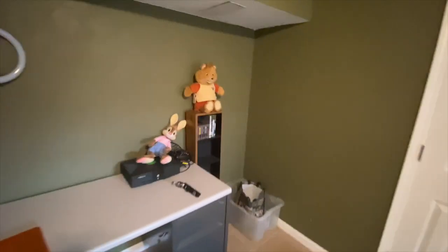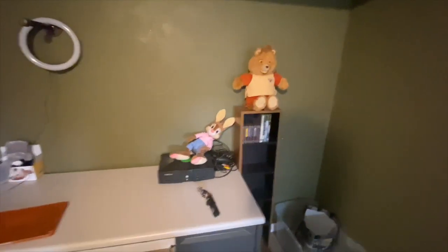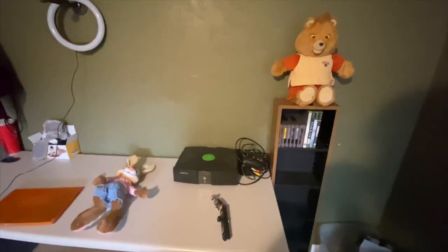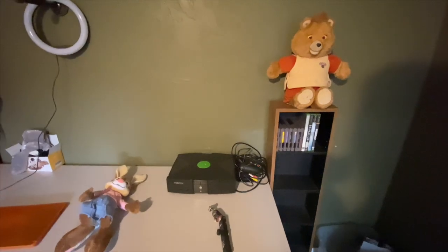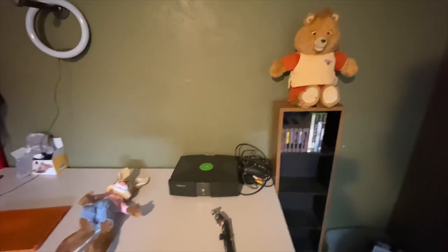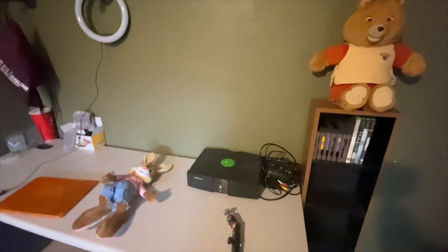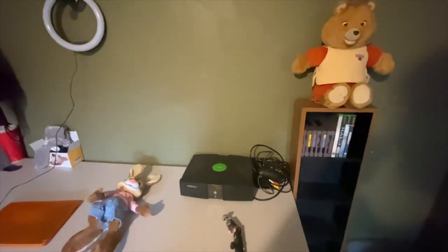And then over here, this is probably one of the more recent additions. So I brought my original Xbox. And it's kind of weird because I didn't know which consoles to bring here because I have so many. I don't want to bring every single one of them because it just would feel cramped by that TV. I have the original Xbox here, and I don't know where I'm going to put my consoles because I just have too many.